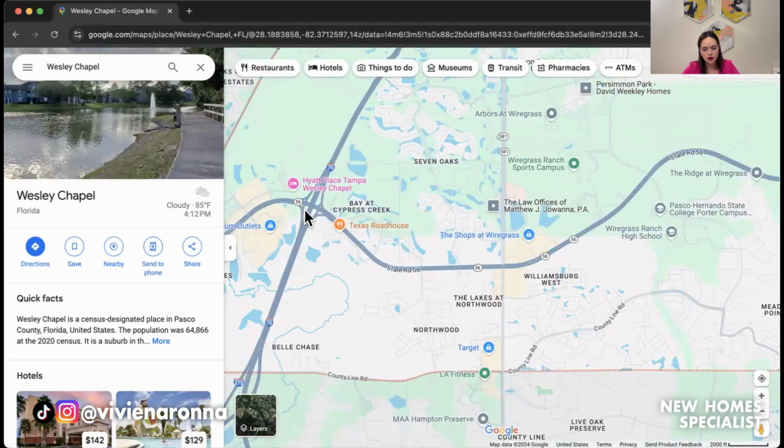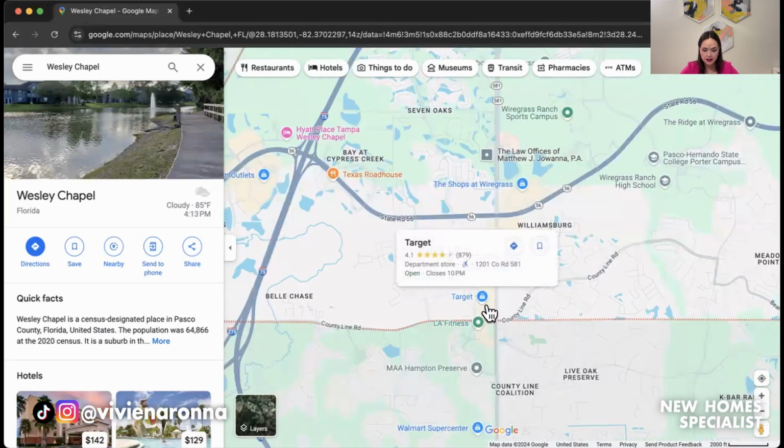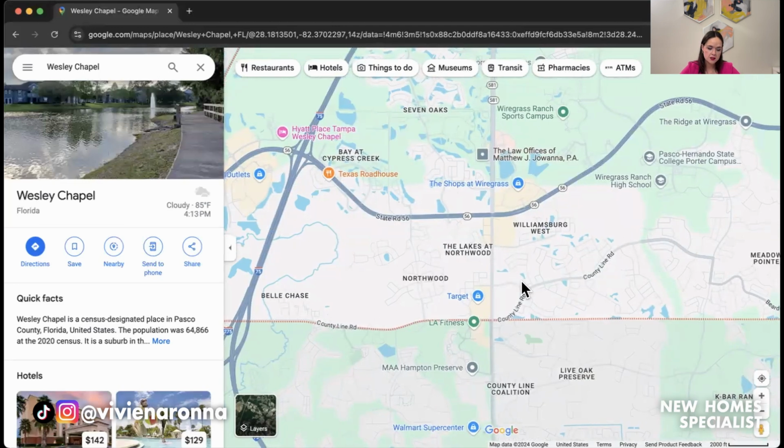When you drive all across State Road 56, it's a very wide road spanning all of Wesley Chapel. This is where you're going to have the most amount of communities, especially in the new construction sector available. So some very popular communities are Northwood. These are areas that are much more established. This is the only Target as of right now in Wesley Chapel. There's talks of another Target coming in near the Crate area, and we'll be going over where that's located briefly in a moment. Another main road connecting this area is County Line Road, and it spans all the way across Wesley Chapel as well.